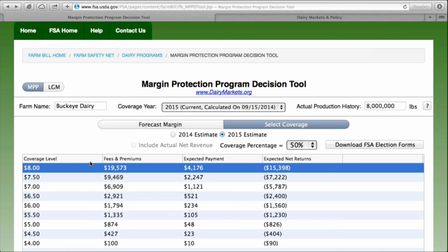Are the MPP premiums a fair market value at current levels? The premium rates for MPP Dairy are fixed. In 2014 and 2015, there's a 25% discount on everything but the $8 coverage level on Tier 1 premiums. But after that, they never change. But markets for milk and feed change every single day. So in relation to whether or not these are actuarially fair or fair option prices, the answer is no. There's an implicit subsidy. And sometimes that subsidy can be positive, and sometimes it can be negative.